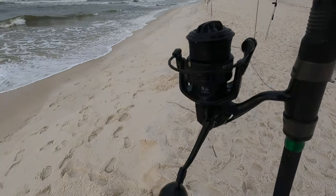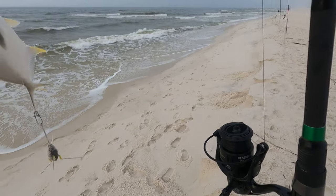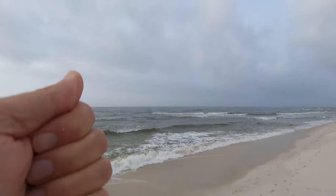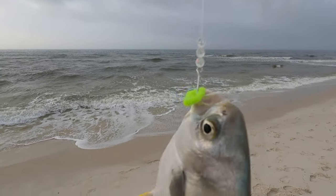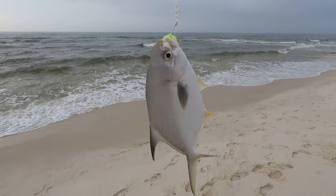Hit that white PB rig. I started tying my lighter colors on this time of year. So this is the all white, the float on top, the three white beads on the bottom. Hit that green shrimp fish bites again.